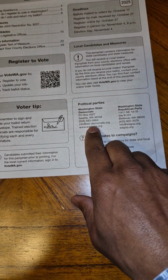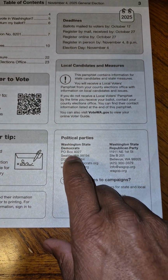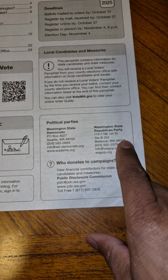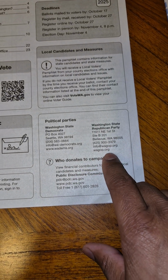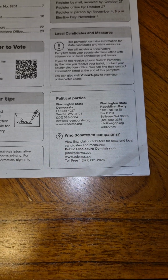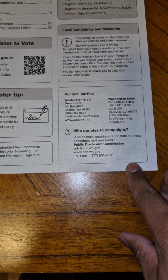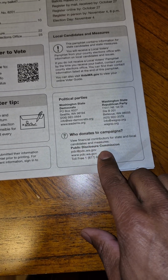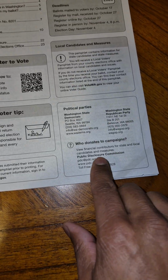Also in this pamphlet, it gives you information. Washington State Democrats, if you want to contact your Dems. Washington State Republican Party, if you want to contact them. Those are only 2 parties that are listed here. So if you're trying to get in contact with any other party, you're going to have to do some research. Again, Public Disclosure Commission, who donates to your campaigns.